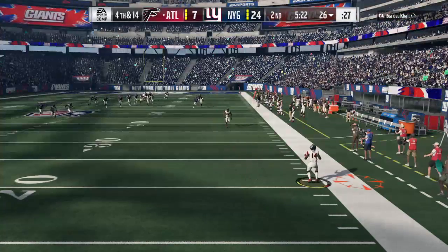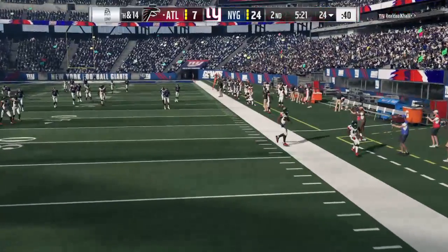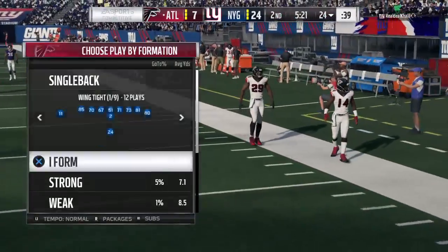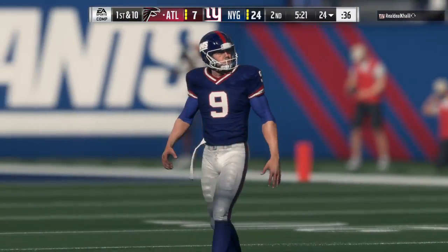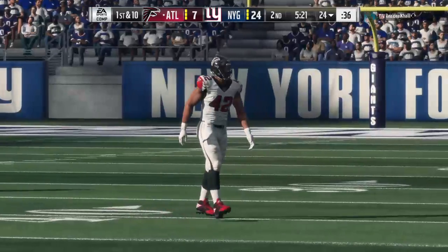Very good kick, angled for the sidelines. There, this punt will go out of bounds. I think it'll be inside the 25, and it will. Right at the 24-yard line is where they'll spot it. And here now come the Falcons.